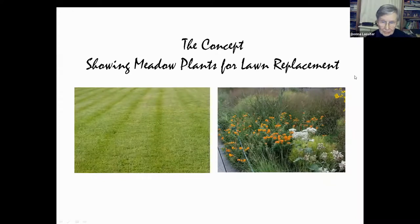The concept of this garden, which I'm going to show you, this isn't the garden yet, is showing meadow plants for lawn replacement for homeowners. So how did it get started? Well, it was put in 2018, and it's going to be in its fourth growing season this year.